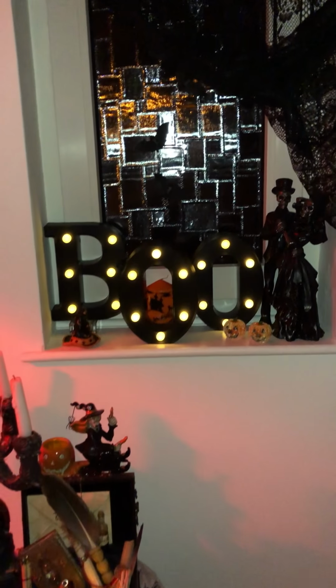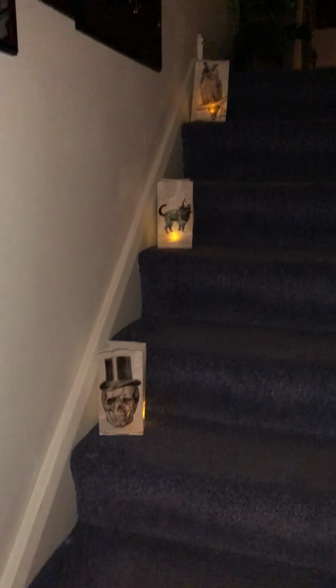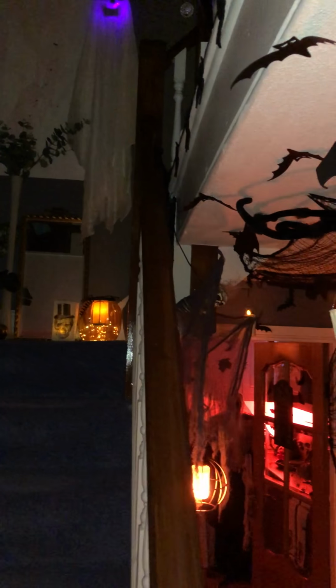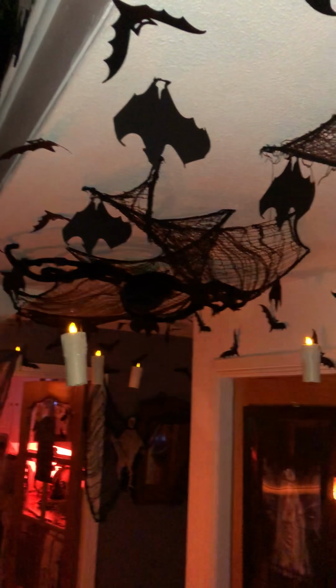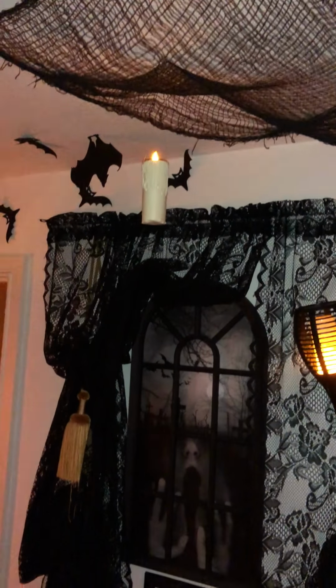So some boo lights from Poundland. These candle bags were from Sainsbury's last year, which are great. The gallery wall has had a creepy makeover. And there's something purple lurking at the top of the stairs. There's loads of bats and creepy cloth on the ceiling, and as you can see, my Harry Potter candles are making another appearance. They're doing well 4 years on.